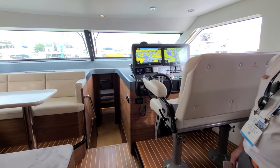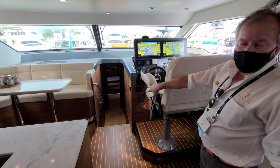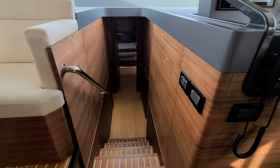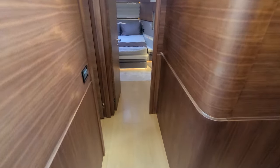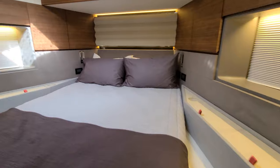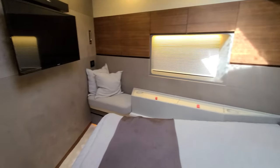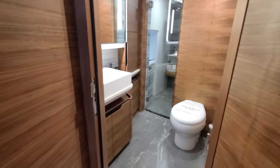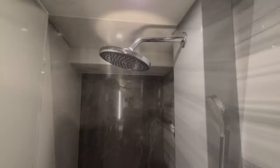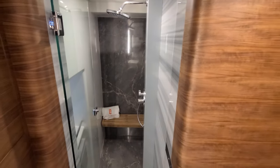We have a split floor plan. There's entrance to two forward staterooms, and on midship we have entrance to the master and VIP. You realize you don't have to climb on the bed, it's a very comfortable level. Very spacious bathroom. Wow. It's light. Wow, this is large. It is very spacious. This boat competes with much bigger boats than 88 footers.